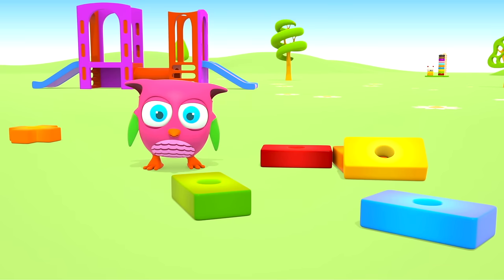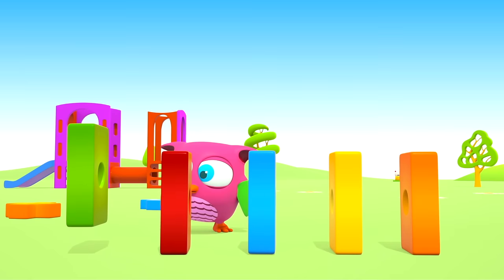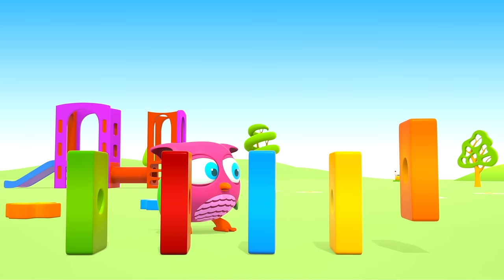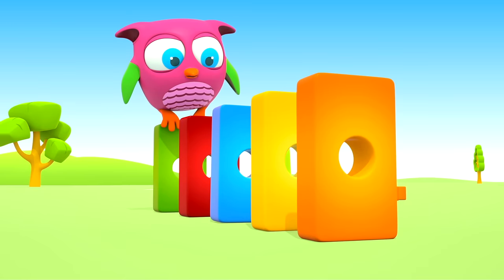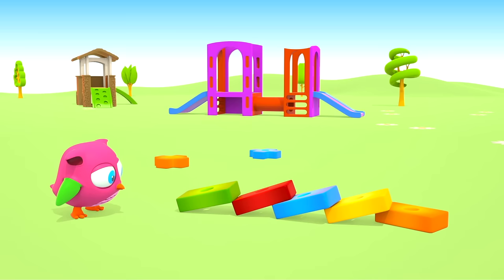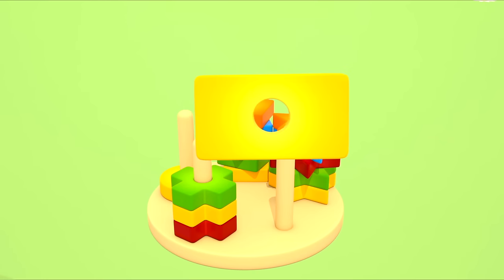You have rectangles and crosses left. Let's count the rectangles. 1, 2, 3, 4, 5. They fell. Let's put the remaining rectangles and crosses on the pyramid.